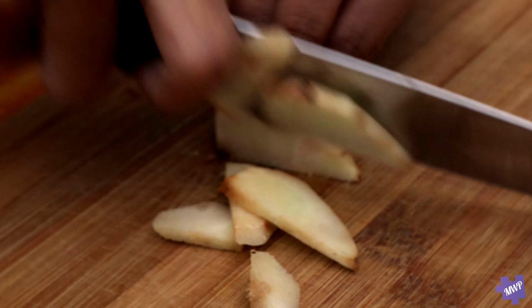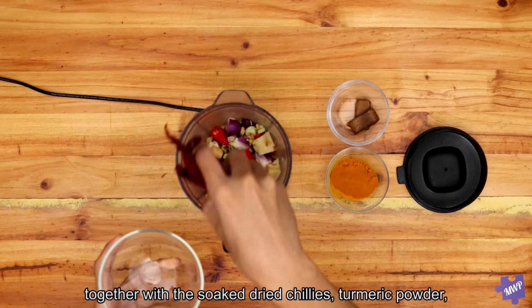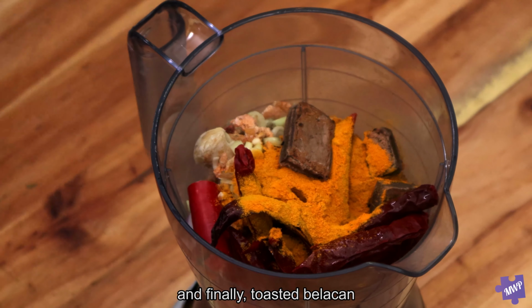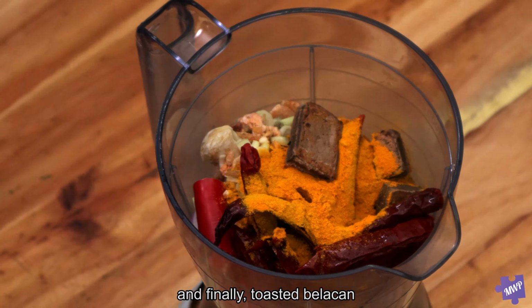And now, back to the paste. Put all the cut up ingredients into the blender together with the soaked dried chilies, turmeric powder, and finally, toasted belacan. Then pour in some water and blend until smooth.